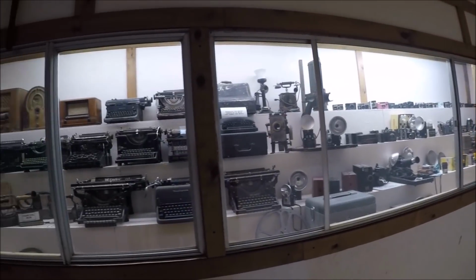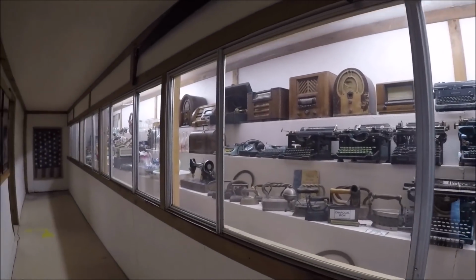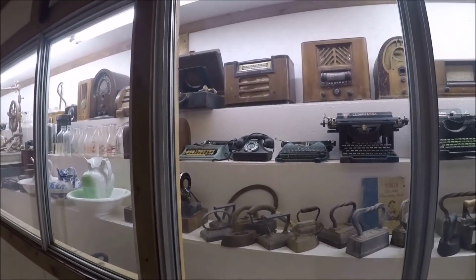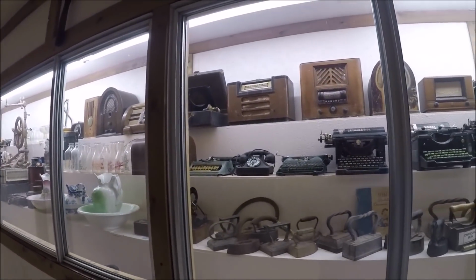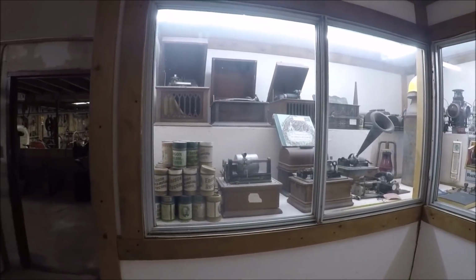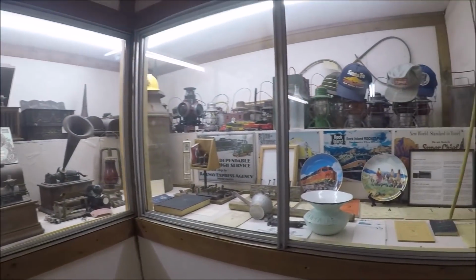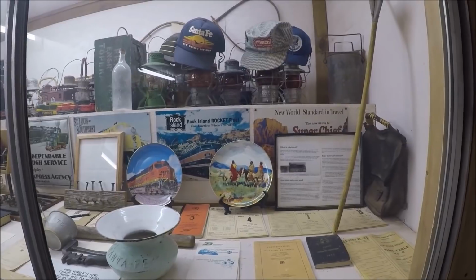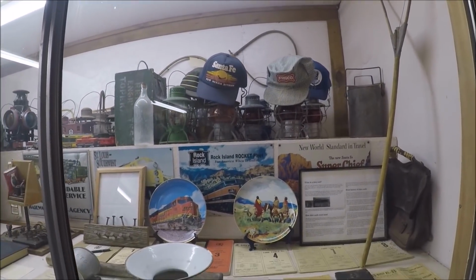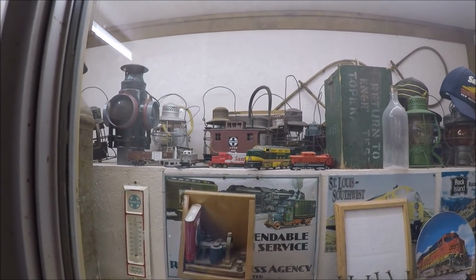Hell of a collection of typewriters right there. Music boxes, old telephone poles, old telephones, excuse me, I'll get it right. Little arms right there. That's pretty cool. Old turntable. That'd be my cup of tea right there. Found me a little caboose right there.